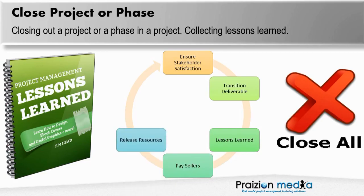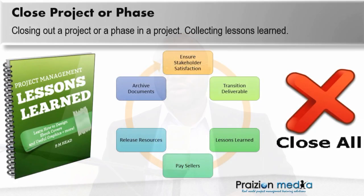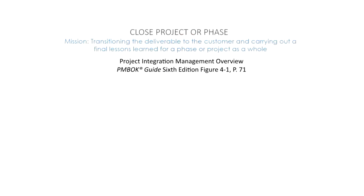This is where you want to make sure sellers are paid. You also want to make sure you're releasing resources and you are archiving any relevant documents into the organization's repository, OPAs, organizational process assets, or the corporate knowledge base. Okay? Let's take a look at our inputs, tools and techniques and outputs from this process. The main goal is transitioning the deliverable to the customer and carrying out a final lessons learned for a phase or the project as a whole.